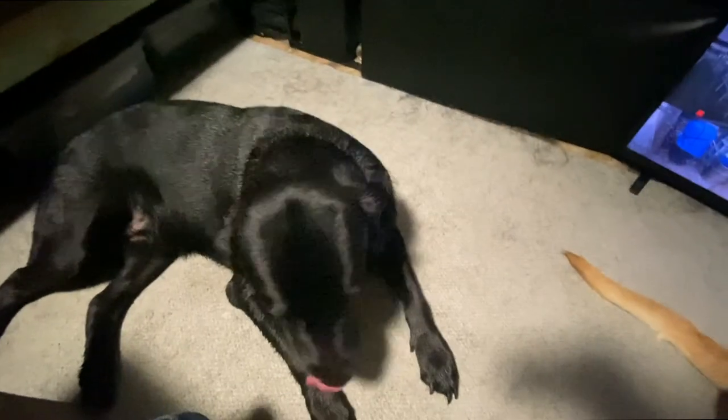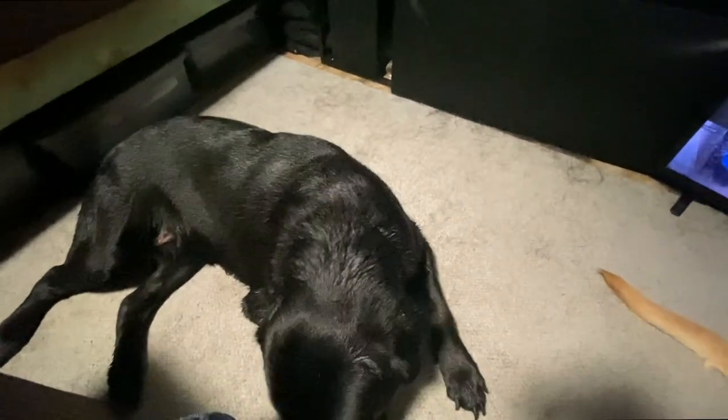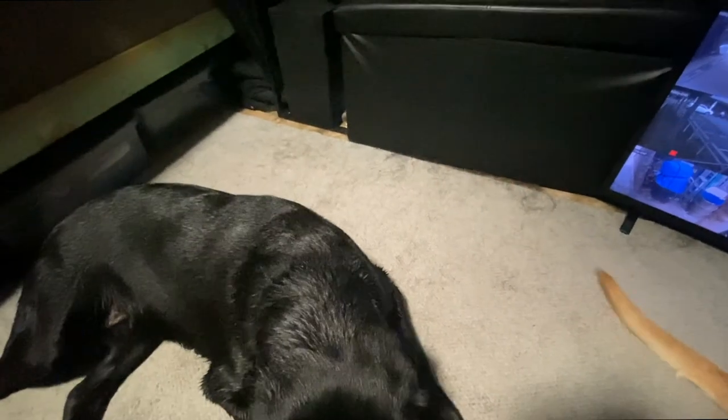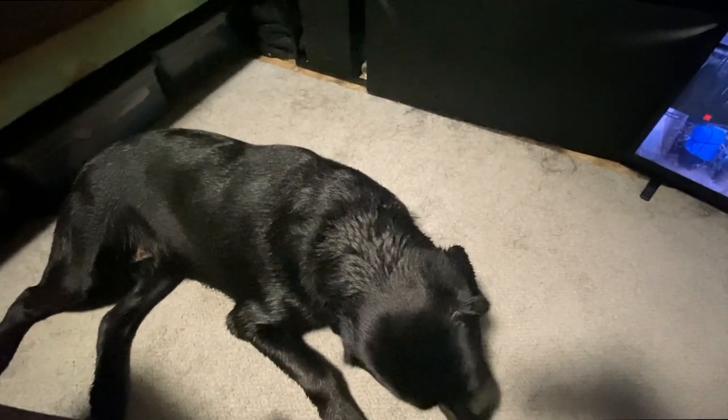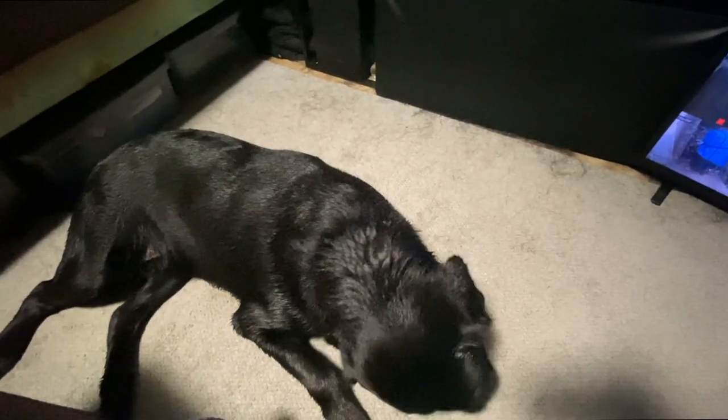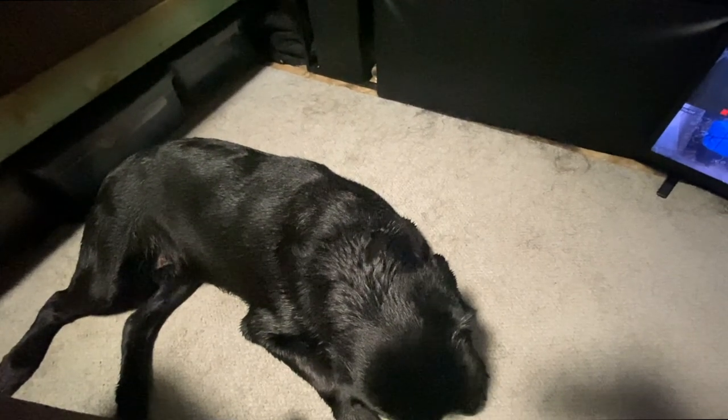Okay, so the last thing we're doing today is basically, I don't know if you guys can see all of that. I can zoom in a little. That's all of Cole's hair, and so I'm gonna have to vacuum and mop the floor today just to get rid of a lot of it. I think these baths are gonna help him a lot.